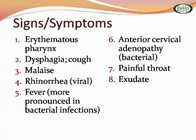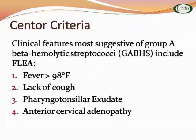It's very common. Painful throat, exudate. Not everybody has exudate. And I know that we're talking about, this is a good way, Centor criteria. Dr. Centor, he's a real person who practices at the University of Alabama in Birmingham. He's a wonderful speaker if you ever get a chance to hear him speak. But he came up with this little mnemonic for you to think about with a group A beta-hemolytic streptococcal infection, which typically means if you have a fever, lack of cough, exudate in the pharyngotonsillar area, and anterior cervical adenopathy, probably you want to start thinking about maybe the person has some type of a strep infection.